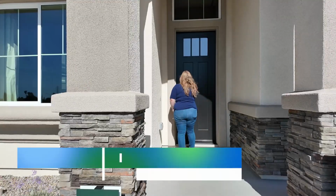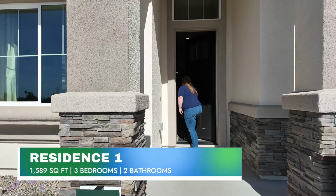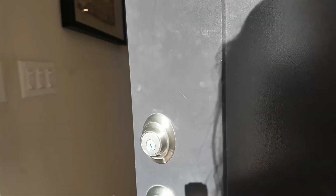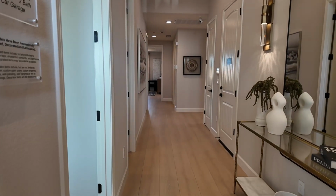Let's kick things off with Residence 1. It's a cozy single-story home, a little over 1,500 square feet of living space, 3 bedrooms, 2 bathrooms, and a 2-car garage.